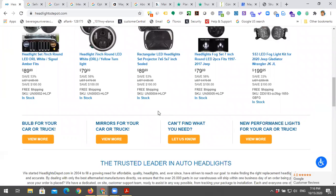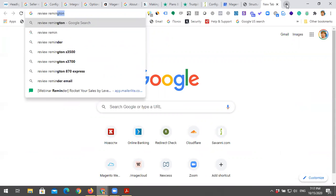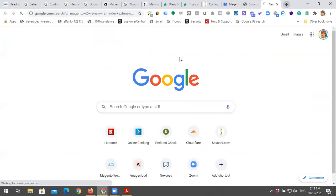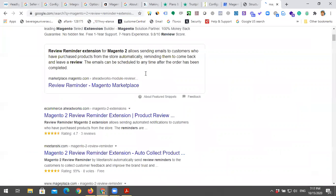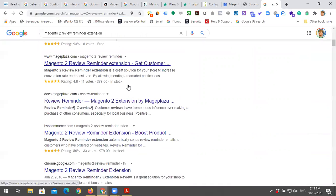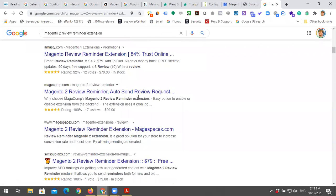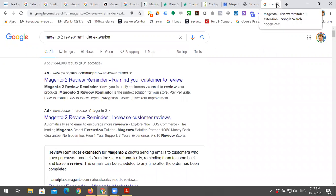So what you can do is install a specific extension on Magento 2. For example, a review reminder Magento 2 extension. Let's find out. Honestly, I forgot to put some stuff in, but there is a bunch of them. Magento 2 review reminder, Mage Plaza. Whatever provider you want to use, feel free. I don't want to promote anyone, but by installing this extension, if someone buys something on your website, the system will also send an email and ask them to review the products as well.